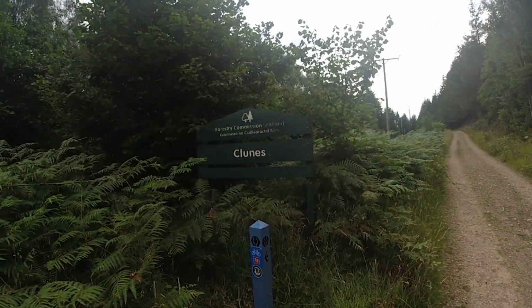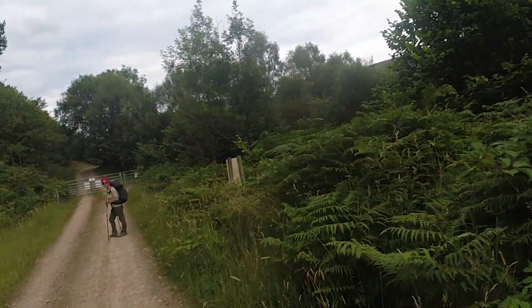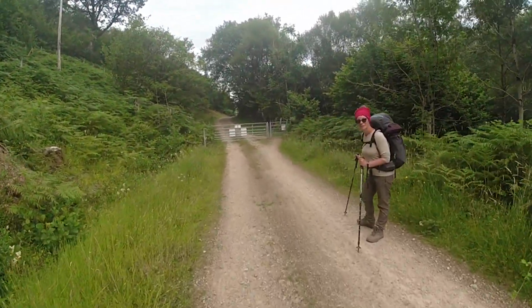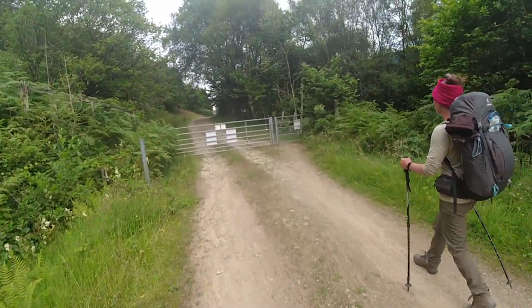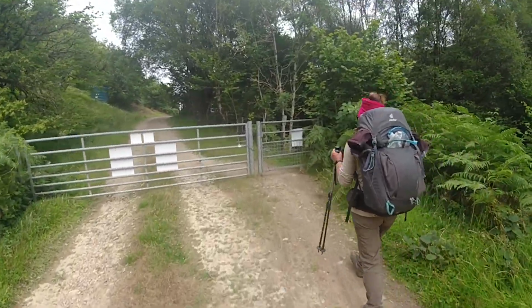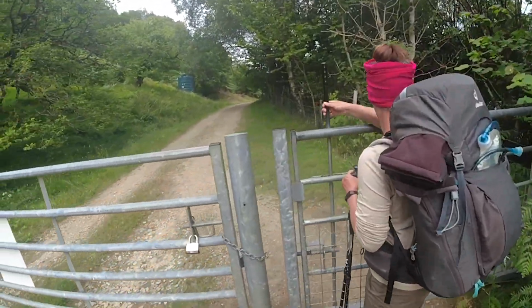Loch Lochy. There you go, Clunes. So we're just leaving Clunes. All of that was Clunes. Not populated, but it's just an area called Clunes. It's massive. We've been walking for hours through that. About, what, 8 miles long? We've done about 10 or 11 miles altogether so far.